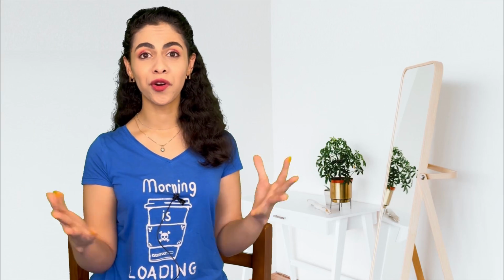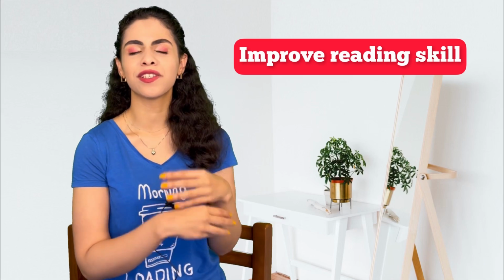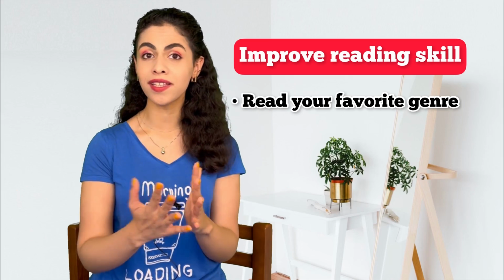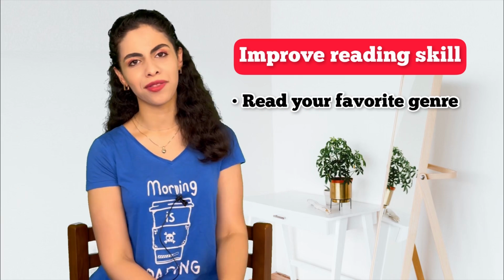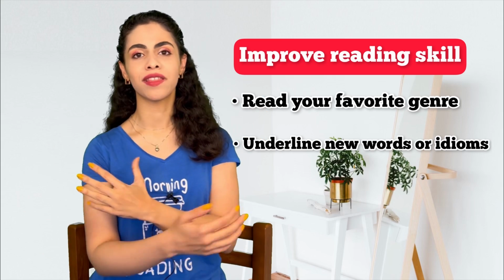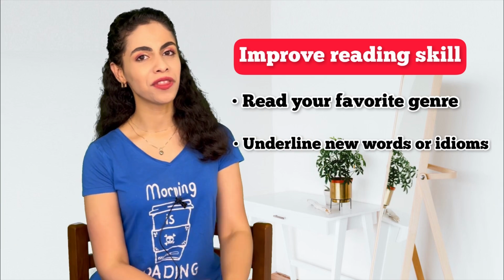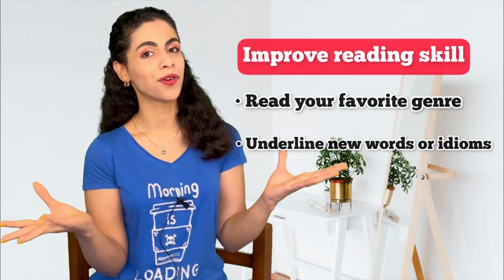If you are a bookworm or someone who enjoys reading books, improving your reading skill is one of the easiest parts for you. You can start reading different books about different articles and topics, find your favorite author or your favorite genre and start reading about them. You can find lots of words, expressions, and idioms in these books. You can underline these words and idioms for yourself. So the next week that you want to review these words, you can take a quick look at these pages and review them for yourself.